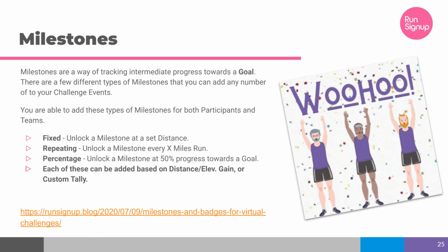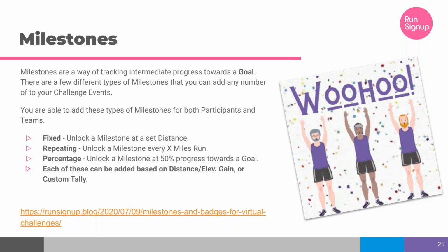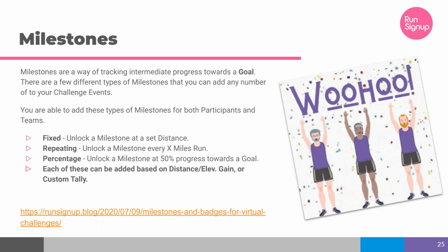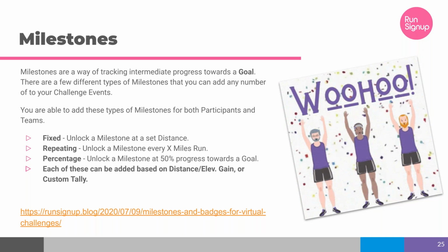You can add a fixed milestone, which is where participants will unlock a milestone at a set distance. So I have a Florida challenge. I know that 137 miles into it, they reach some town, and that's the first milestone they hit along the way. That's an example of a fixed milestone.